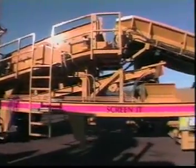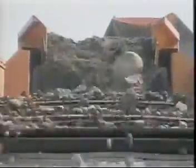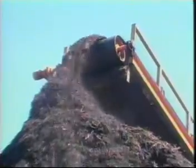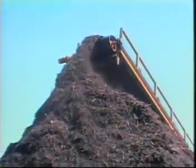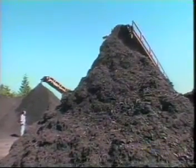There is no other plant like this on the market today. The CEC Screenit is the industry leader. It can screen the toughest material and produce more material per hour than any other plant in the world.